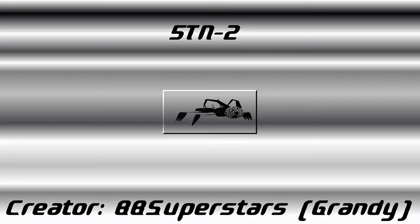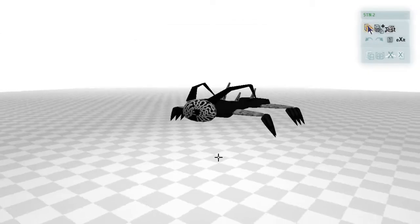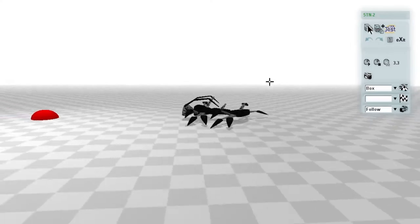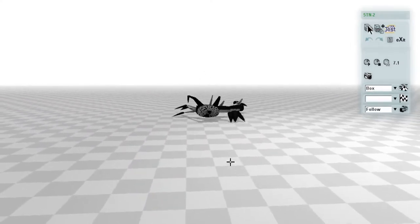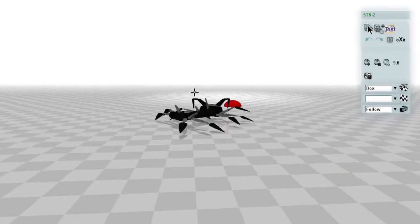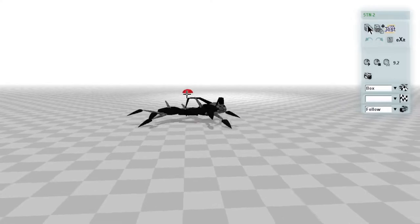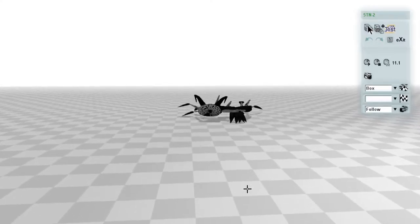5TN2. Rumour has it that this Zook was built in only 15 minutes, which is actually pretty impressive, because if you look at the design, it's actually incredibly detailed. It might not come as a surprise that this is designed by one of the legends of Bamzooki, Grandy from BB Superstars, which is short for Basketball Superstars, who went on to win their competition in Series 3 with Basketball Superstars and their basketball related Zooks.